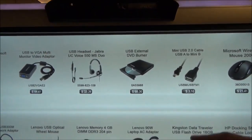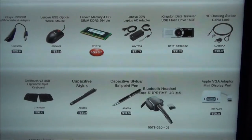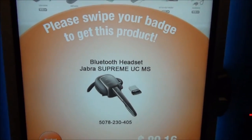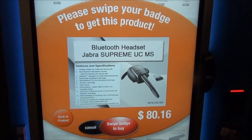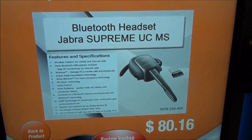One of the benefits of the touch screen is if you click on one product, you can see all the details on the product and you can ensure the product is right for you. This is the future of the vending machines.